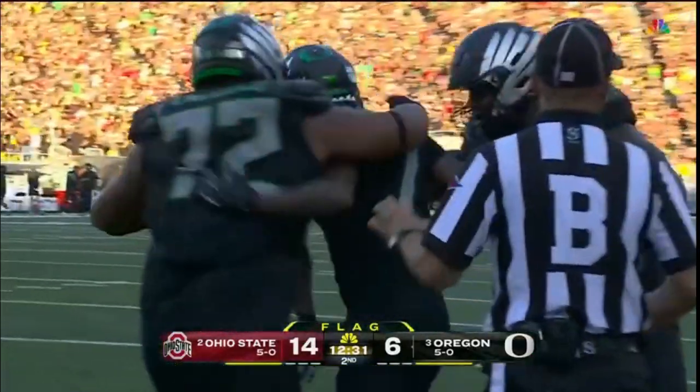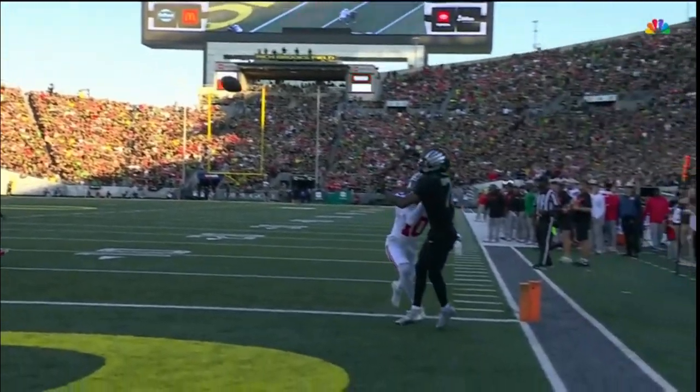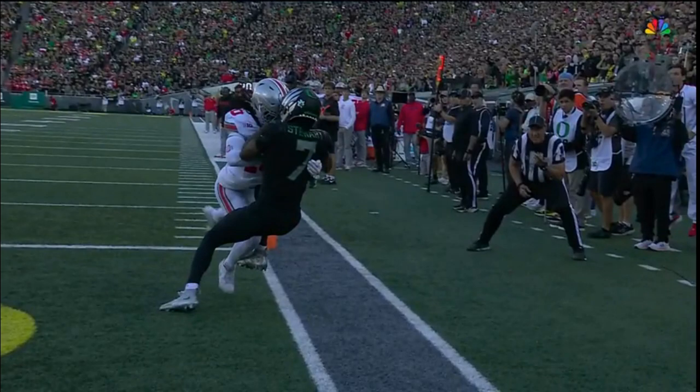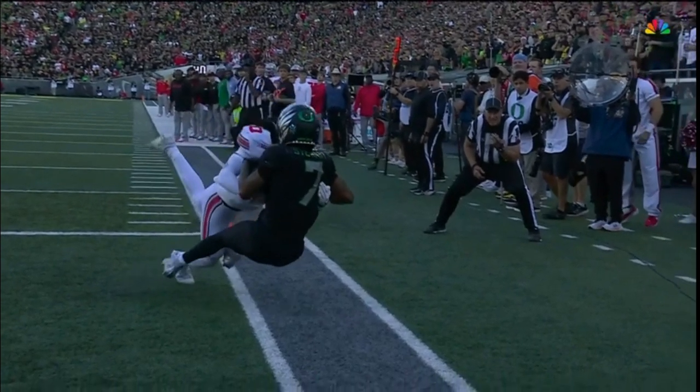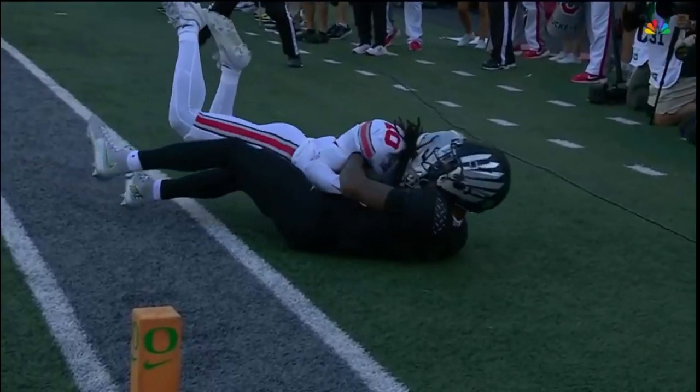There is a flag down. One was being more physical against press coverage. This was press coverage by Denzel Burke, and he beat it. Drew a penalty as well, but he beat it right off the snap.